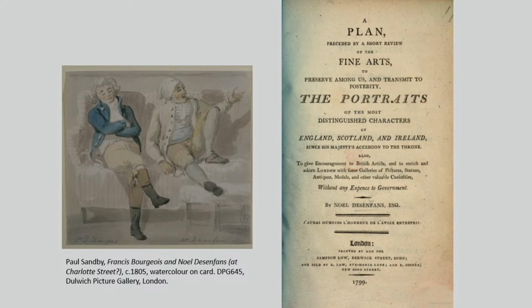And this informal watercolour by the artist Paul Sandby, who was a regular artist visitor to Charlotte Street, shows the founders seated at their Charlotte Street home. So we have Bourgeois on the left, who has folded his arms and is leaning back on the settee with his eyes closed, almost as if he's listening in quite a long-suffering way to his partner in crime, Noel Desenfants, on the right, who's wearing very informal clothing and has his foot up with abandon on the footstool in front of him.